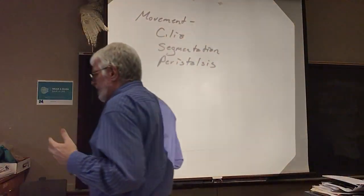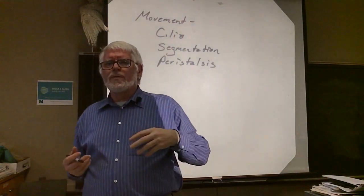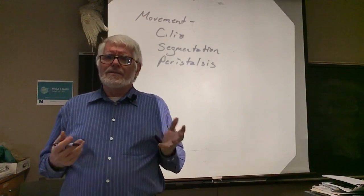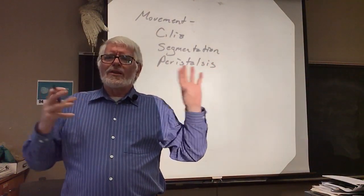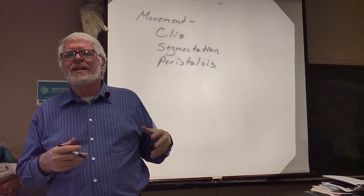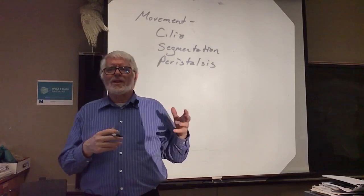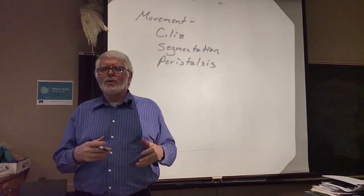In small systems, cilia can produce enough of a current to move stuff along. Somewhat unusual, but you do find it. In some systems, there's a lot of mixing that goes on. This is what happens in our stomachs. It's an old term for segmentation, but it's often applied. And it's churning and mixing the juices together with the food.